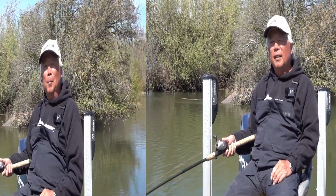So if you want to catch kokanee, I highly recommend go to Bullards Bar. You could go there, the limit's 10 there. It's easy pickings. Go up the river arm, just graph them and start trolling. And I hear they're anywhere from 25 to 45 feet.